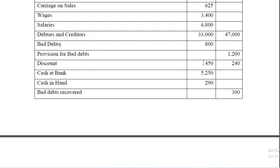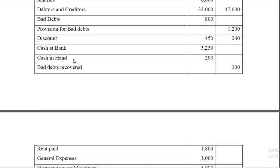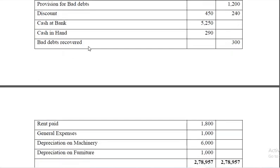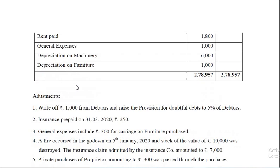Discount, both debit and credit are there. Debit is discount allowed, debited to profit and loss account. Credit is an income, should be credited to profit and loss account. Cash at bank, an asset, cash in hand an asset, bad debts recovered should be credited to profit and loss account, rent paid is an expense debited to profit and loss account, general expenses should be debited to profit and loss account, but adjustment has to be made to that.